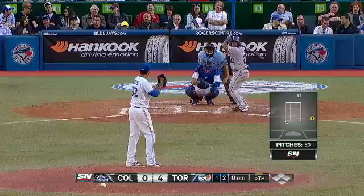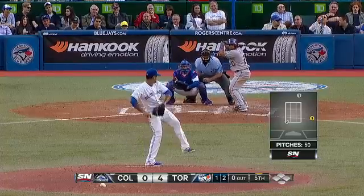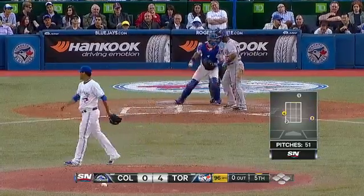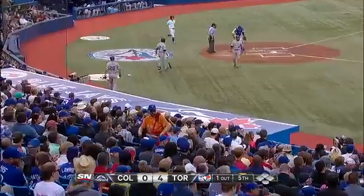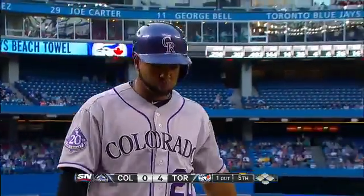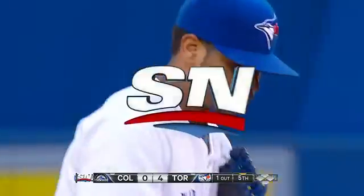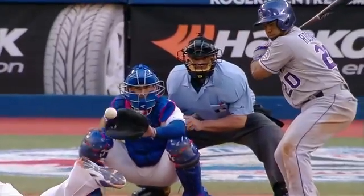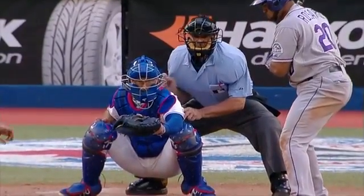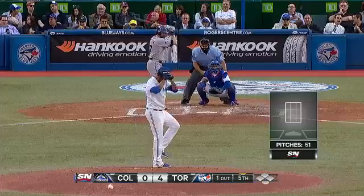He's ahead of Rosario, 1-2. Strike 3 call. Boy, now you start exploiting both sides of the plate, and it's really going to compound the situation for the hitters. And just froze him with the outer half fastball, and that is open because of that sinker down and in. He just freezes. So 1 down here in the 5th.